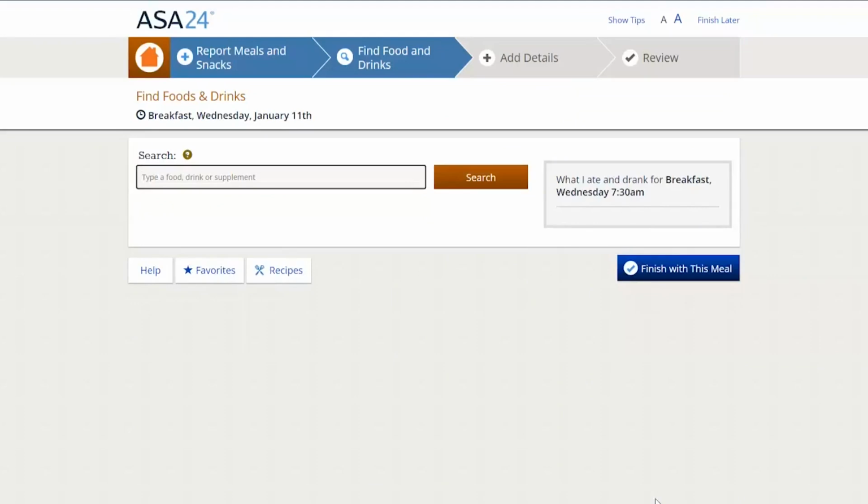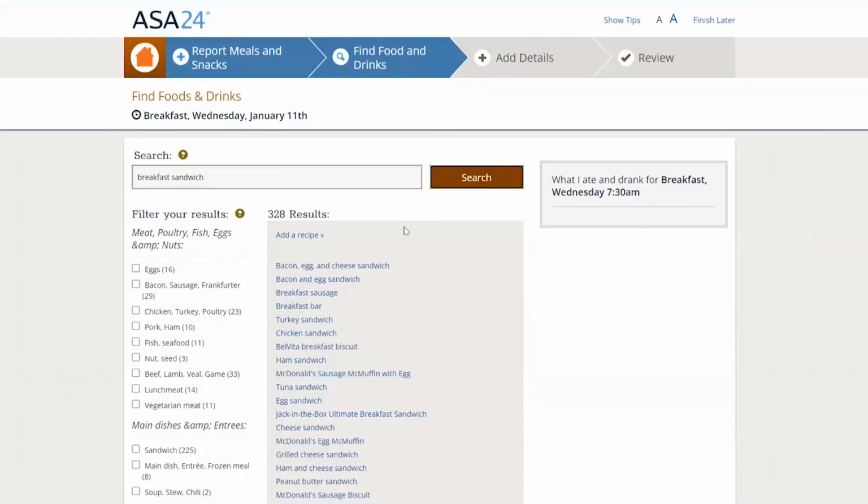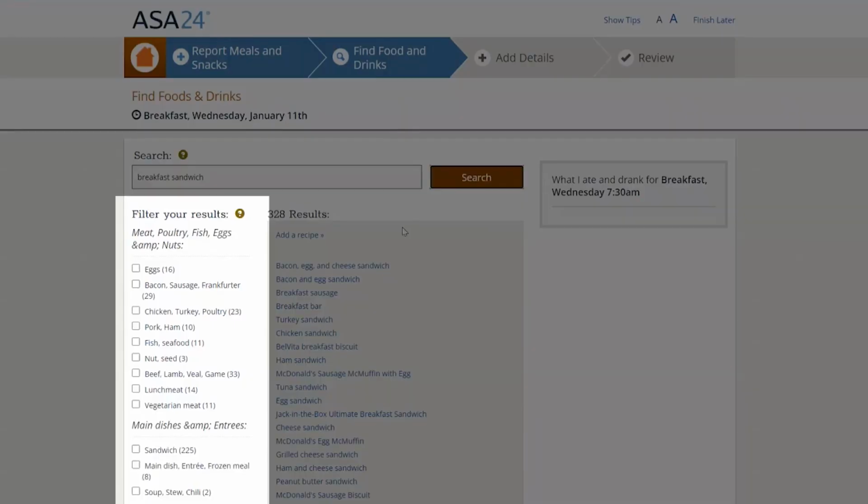The next page appears. I type breakfast sandwich in the search bar and select Search. 328 results pop up, and I have a few options at this point. I can filter the results on the left-hand side. The left side of the ASA24 Find Food and Drinks page is highlighted. There are different checkboxes for filtering results.